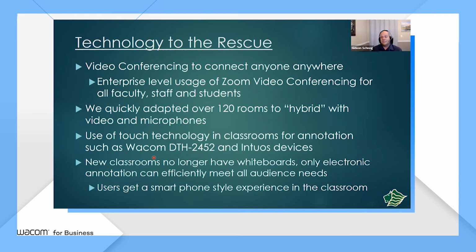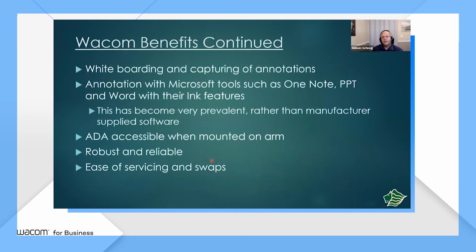We also want to make sure that in our classes, users have kind of like a smartphone style experience. So that's one thing that we really like about the DTH 2452, that it's touch with your finger and with pen. So it's a glorified phone, a really big phone, but everyone just intuitively comes and starts touching the screen, and they don't even use the keyboard and mouse at some point. I know I don't. When I go into the rooms, I just start working on those screens right away, and that's a very useful tool.